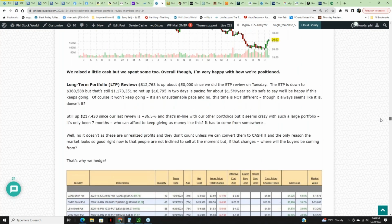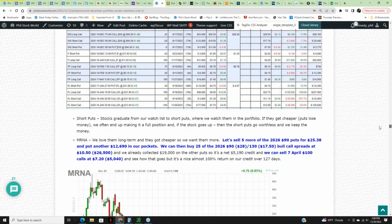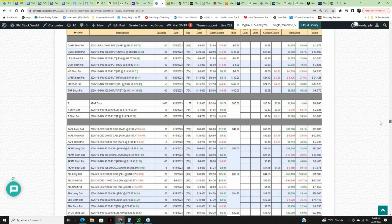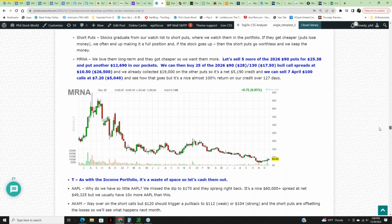Who's this? Oh, and then here's the long-term portfolio, which surprisingly to me, we really couldn't find anything to cut. These stocks are too good. There's too many great positions in this portfolio.